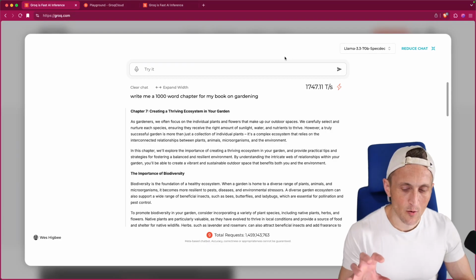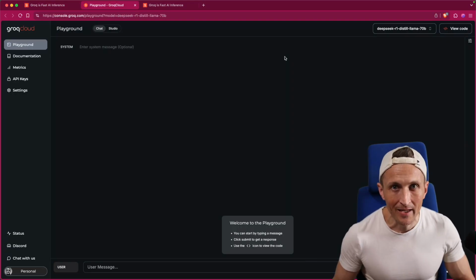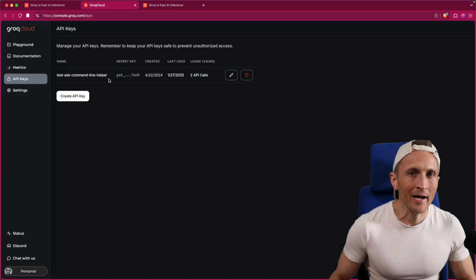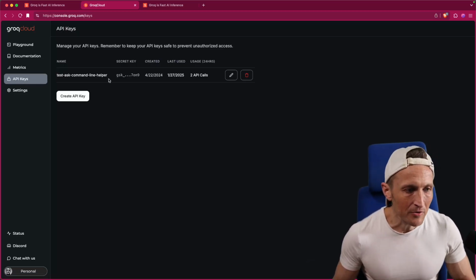And it's not just this website that you can use. They also have a playground here that wraps around their API. So you can use their API. And the cool thing is right now you can get access to API keys for free. It is an OpenAI compatible API. So the same chat completions you'd use with OpenAI, you use here as well.